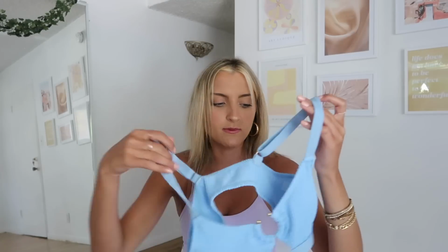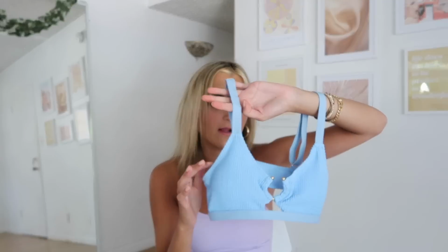Some of the other suits, this one ran a little bit large. I would definitely recommend going down. I'm wearing a size small, and the top and bottoms were both a little too big on me for comfort. When I'm in the water, obviously I want a suit that's a little snugger. That way I don't have to worry about it sliding around.